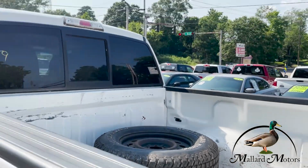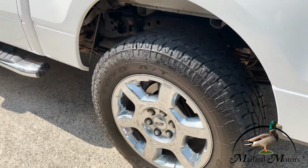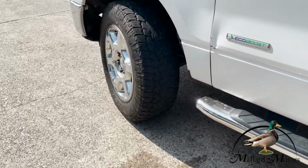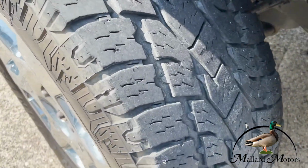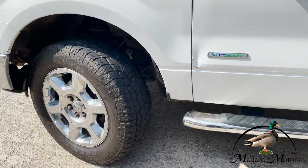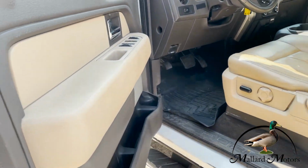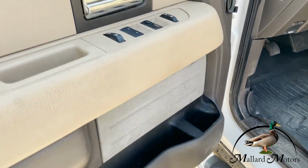Bed's in really good shape. Got a rear sliding window. Again, those open country Toyo tires, great tread on all of them. It looks like the truck might be slightly leveled by an inch or two. It's got just a little bit more stance than normal, it looks like.